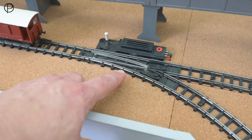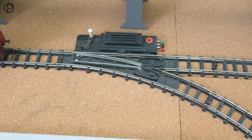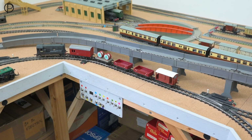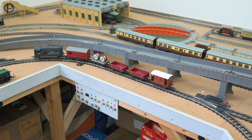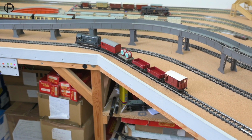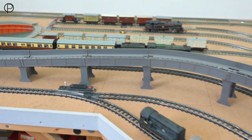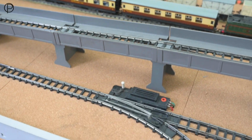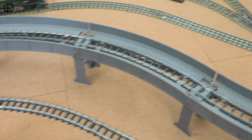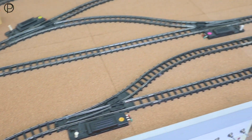So let's change this one. So we'll make that one curved. Let's see if we can push those through the points. All well behaved so far. So let me close that one. There, just nervously thinking, have I left something else? Have I left everything roughly where it needs to be?